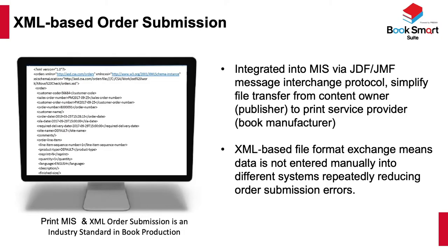One of the main ways in which it does this is through seamless file transfer and job information exchange via a comprehensive XML-based order file and the use of a job description format, JDF, and job messaging format, JMF, files that are passed information downstream to the production line devices and back upstream to the print MIS, where the order originated. Book manufacturers that are able to access the MIS order and pull associated PDF files from the publisher's book repository are able to eliminate order mistakes, simplify their business management, and improve productivity.